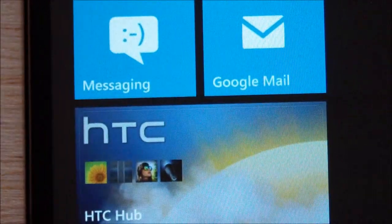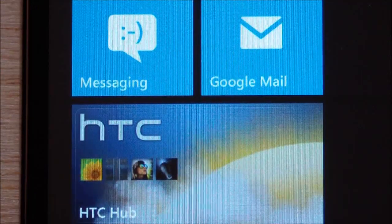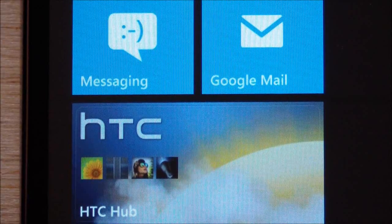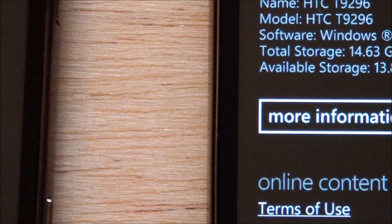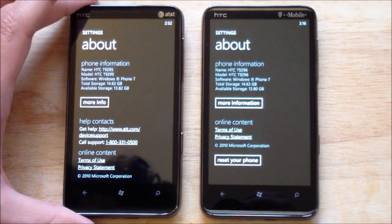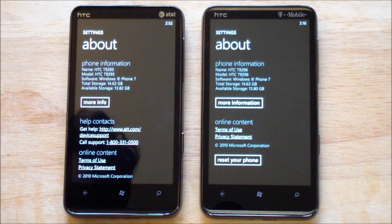And so this is just the normal LCD on the HD7s. And you're probably saying there's really no difference, and you'd be correct. Like I said, the color is a little punchier on the previous version, but it's probably hard to tell here in the video. Other than that, besides the two differences in color and performance, there really is no other difference. They both have 16 gigs internal memory. They perform the same.